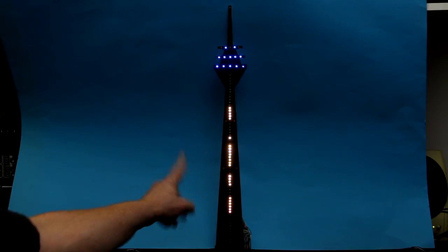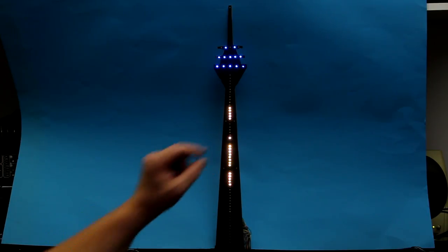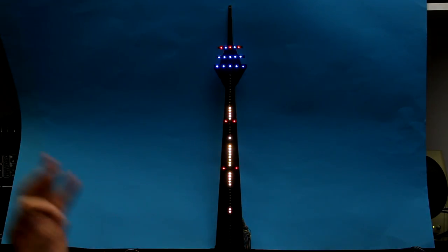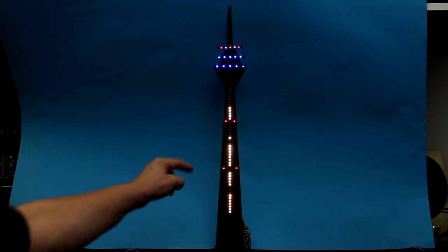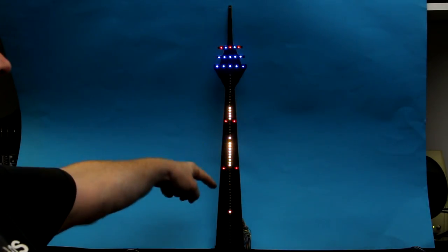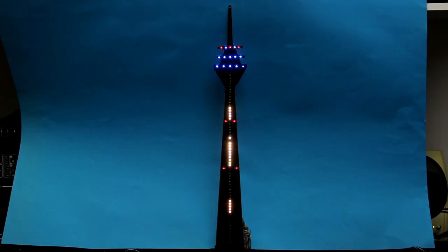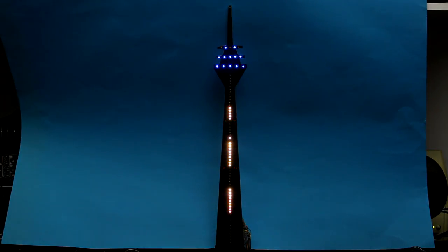Every full minute you get the red-orange LEDs lighting up for 1 second, and at the full hour they are lighting up for a whole minute. And also here the fading of the red LEDs to warn airplanes and the flashing of the top LED, they are exactly as in the original.